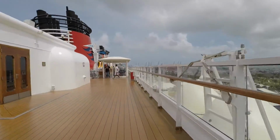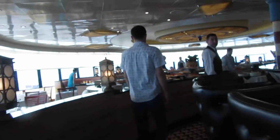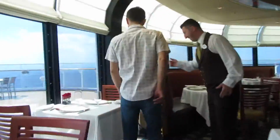Through these doors we will enter into Palo. This is an amazing restaurant for grown-ups. It does cost an extra fee, but we found it well worth it. You can see that the brunch buffet is set up. Through these windows you can see where our tour started.